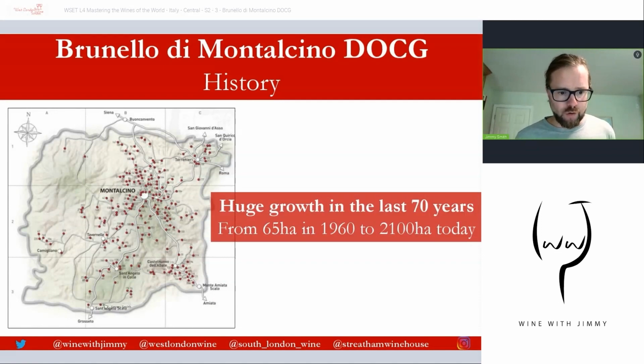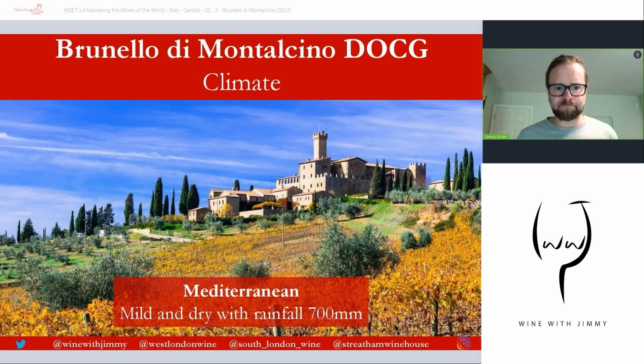But really, Sant'Angelo right down here, along with Scalo, are some of the warmest parts, along with Camigliano as well. These are some of the warmest areas and picked normally much earlier, 7 to 10 days, in comparison to the likes of Montalcino or Torrenieri, for example. Okay, so general climate types here. Now, to really generalize, the warmer climate here is certainly warmer in comparison to Chianti Classico, and it is drier as well.